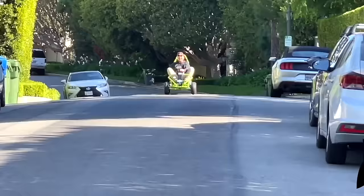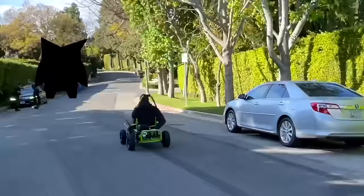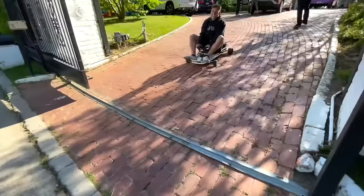Let's zoom in. Let's see if we can get his facial reaction. Yep. Look at that grin, everybody. He's going so fast. Oh my God. Oh, we got the drifter. You're just drifting as you went down. I know, right?